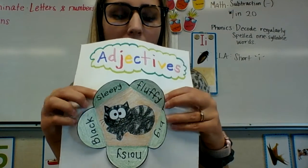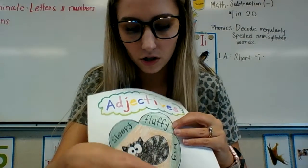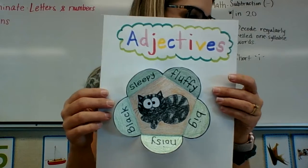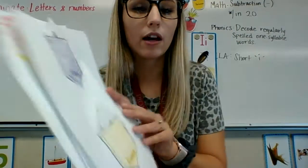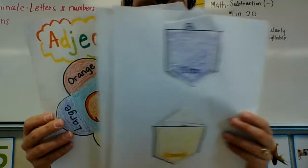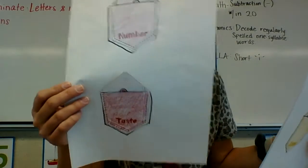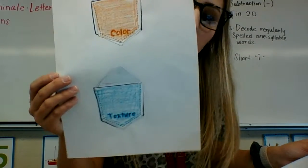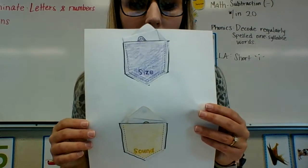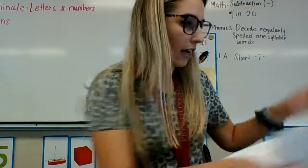And then you have your adjectives, your describing words to describe the cat. If you need help with coming up with describing words, remember you have your pockets that help you. Oh, that was our old one. Our pockets, you can describe the number, the taste, probably doesn't go so well with cats, taste, color, texture, size, and sound. Okay, and then that was the end of our day.